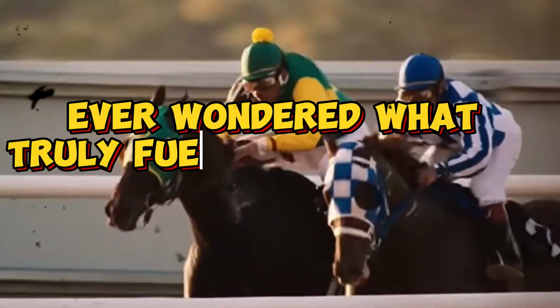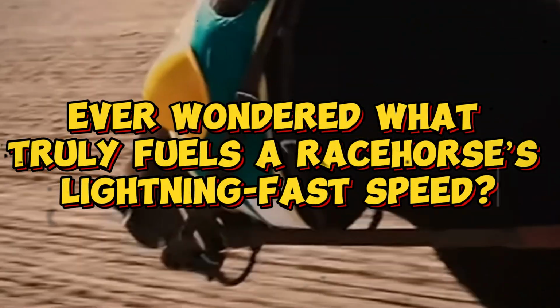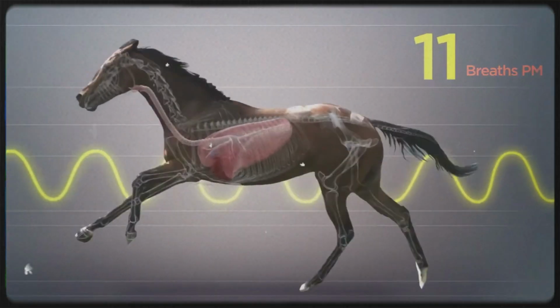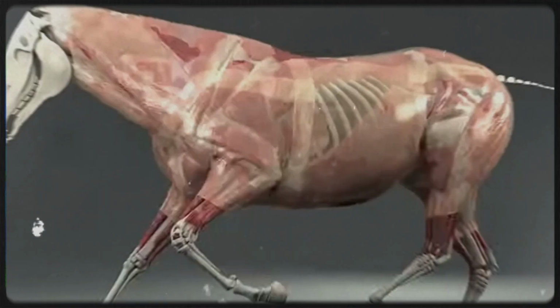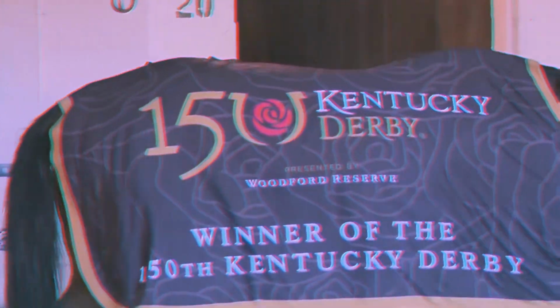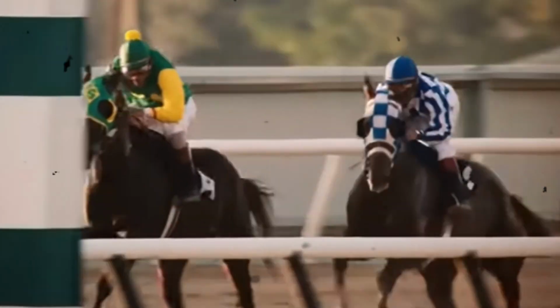Ever wondered what truly fuels a racehorse's lightning-fast speed? From cutting-edge training techniques to expert jockey maneuvers, every detail plays a role in transforming these powerful athletes into speed machines. Dive in as we uncover the fascinating science behind how horses reach their peak potential on the racetrack.